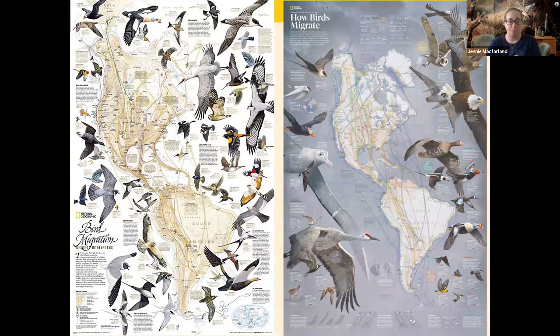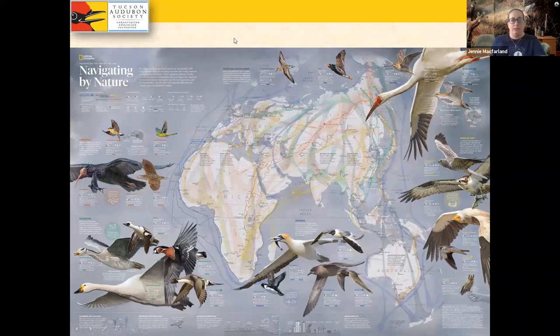This one on the right is their more modern redo, with some more information and data, but definitely with the same goal of trying to convey that some of these birds migrate on just a huge geographic scale. And this is the new version for the Eastern Hemisphere. Because living here in the United States, we think about migration within the Western Hemisphere very often. We see migrating birds, but the same sort of deal happens in the Eastern Hemisphere as well.